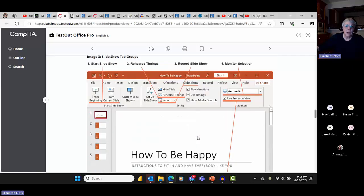More importantly, I'm going to be focusing on the slideshow. For me, I want to go from left to right of how to set it up and the presenter's tools. They're going to focus very heavily on using the presenter view. That's where my screens get goofed up in Teams.